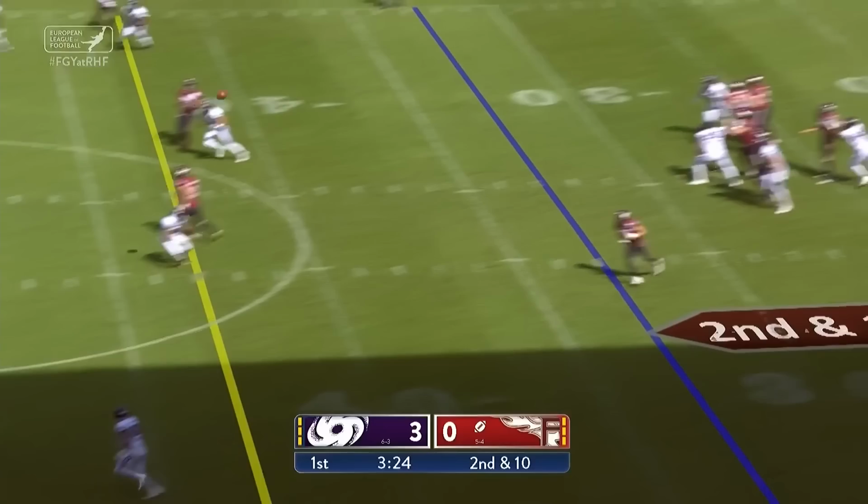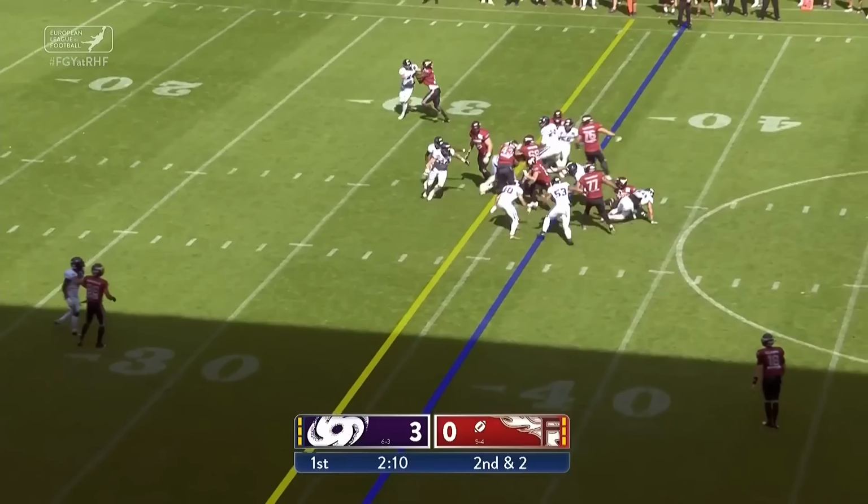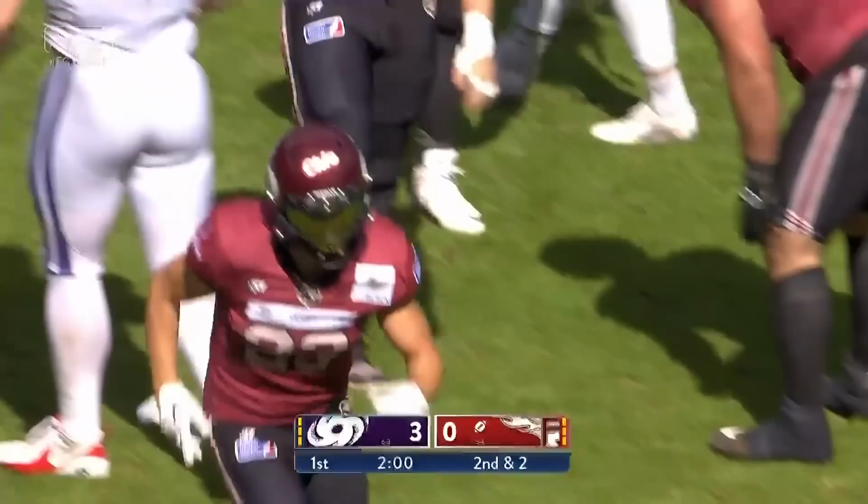Clark again looking deep down the middle. This time the pass is caught by Kwofi. Same targets, different results. Second and two, now third and two. As Rennick takes the handoff, he tries to bounce outside, reverses course, and picks up the first down as he continues to chug forward. A bit of a quick whistle, but the ball is well past the line to gain.